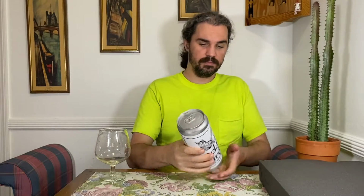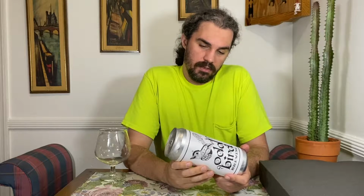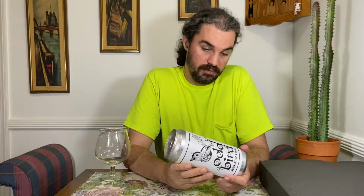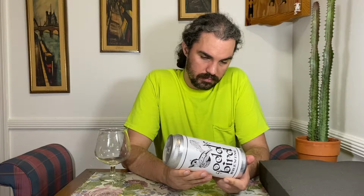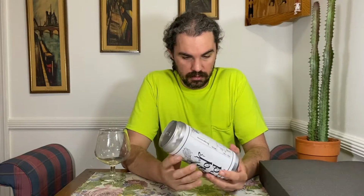This is Odd Bird Brewing, as I said. It is their Mumbletypeg. It's a Tavern Stout. It is 4.5% alcohol by volume. Date says 6/20/21. It was crowlered yesterday. It's got some nice dents in there.